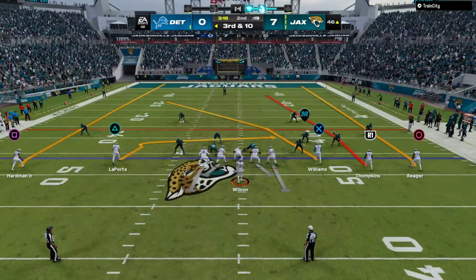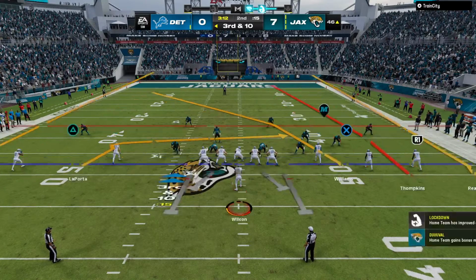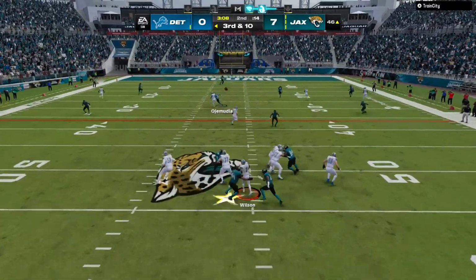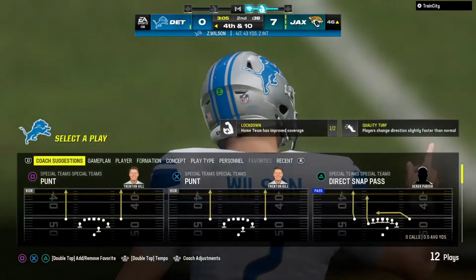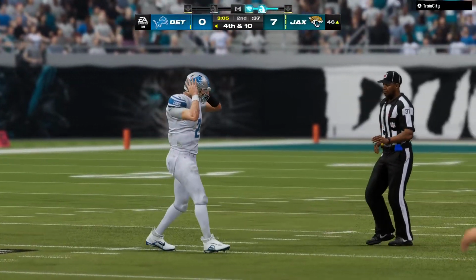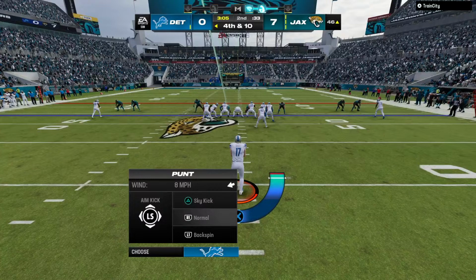The offense on 3rd down, just 1 for 3 thus far. This is 3rd and 10. Now it's Wilson. He'll take a shot for the end zone. That's going to be knocked away and incomplete. That's going to hurt a bit because they needed to come through with a completion there. Now a drive that started with great field position is facing 4th down.